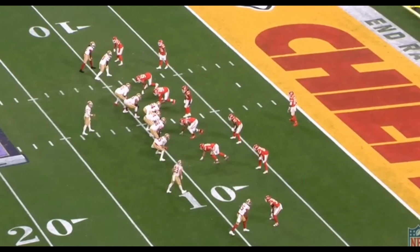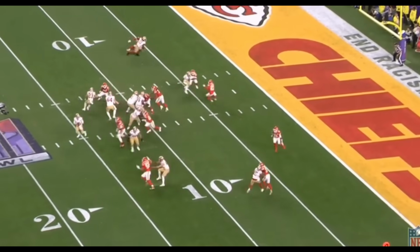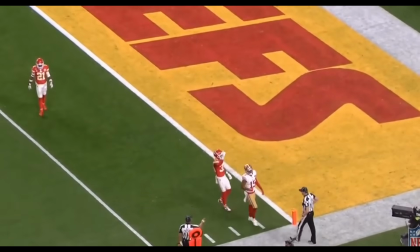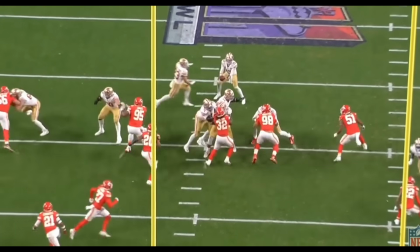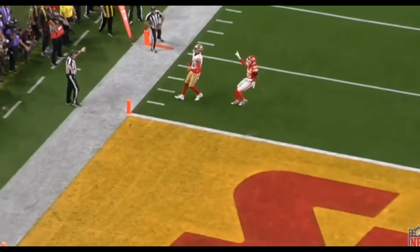But to me, the Kansas City Chiefs defense did a really, really good job against a very explosive offense. From shutting down the run game to, outside the first quarter, really being able to contain Brock Purdy in the passing game, holding George Kittle to basically nothing. To me, this was a really, really nice job by the entire defense. Hats off to the Kansas City Chiefs.